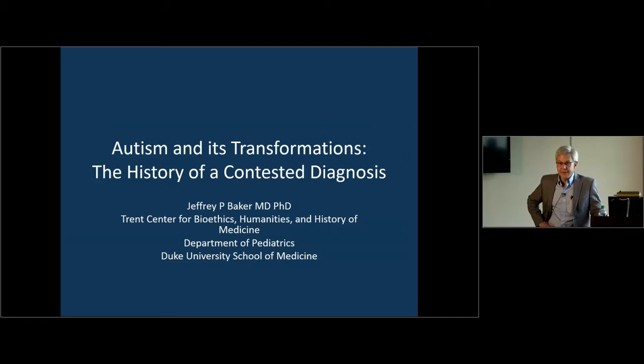I think I've heard the average age of diagnosis is around 4 at this point. There's a big push to screen children at 18 months and 24 months and bring the time much earlier, but it's still, I've often heard, around 4.